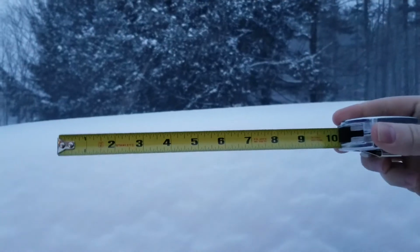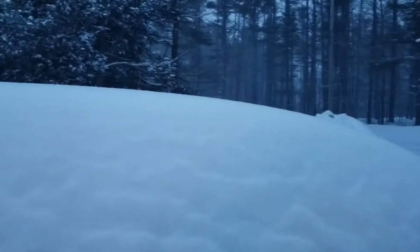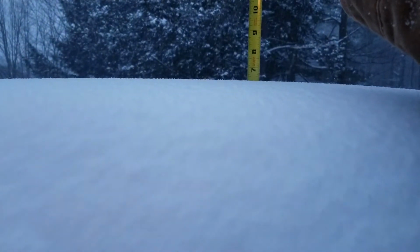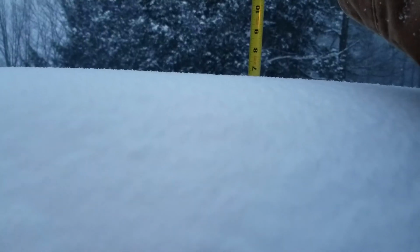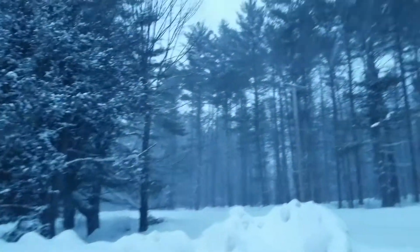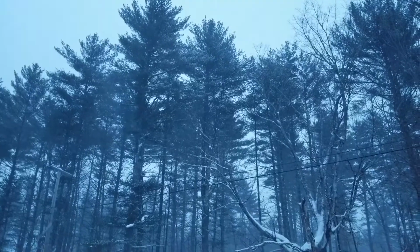So what we're going to do, I've got my handy dandy measuring tape here. Like I said, we're going to do it on this portion of the car. As you can see, the door jamb all the way up. This is about where I wanted to measure from anyways. So far, we've already received 6 inches. 6 inches of snow in 12 hours. It's not as heavy as they said it was going to be, but today hasn't happened yet. And as you can see, it is coming down quite heavy already.